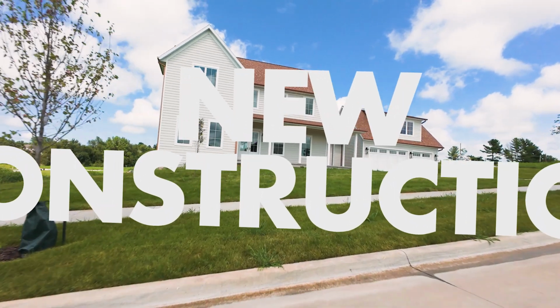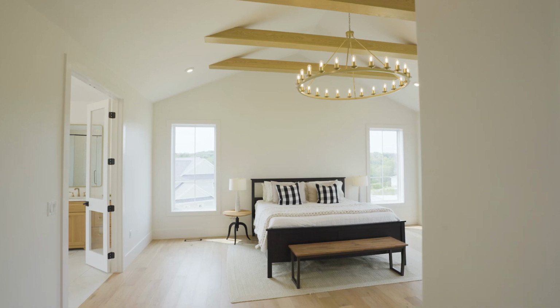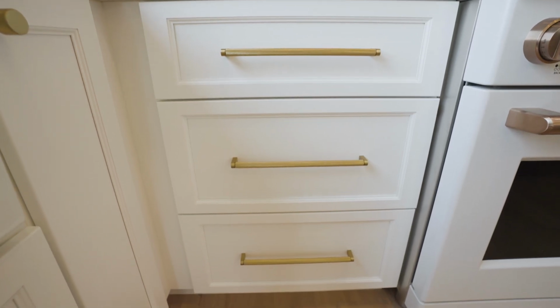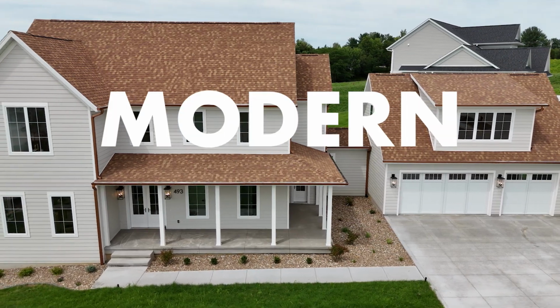When you think of new construction, you think of all the latest and greatest design trends. That's what we're gonna get into today. Today we're checking out a home built by Elevation Home Builders. This is a brand new build, a luxury home. It's 1.4 million. This home is Elevation Home Builders' interpretation of the modern farmhouse.